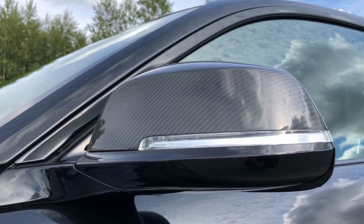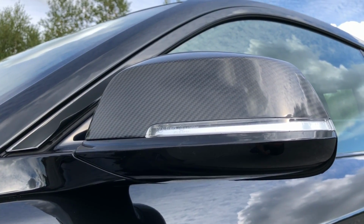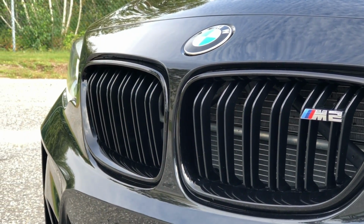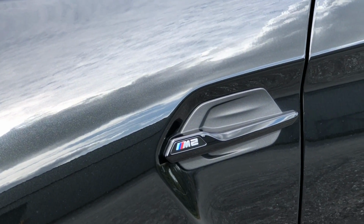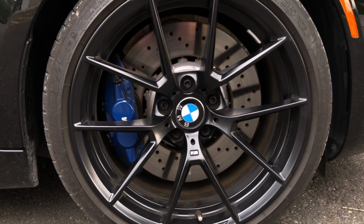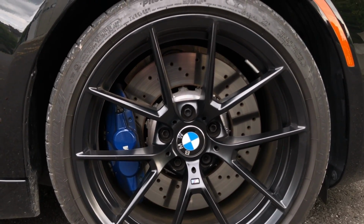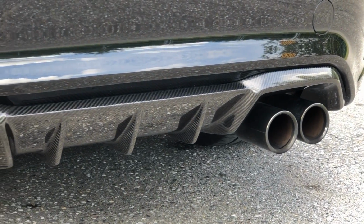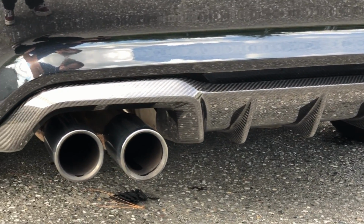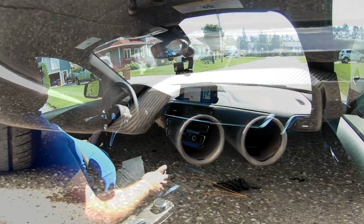While you're at it, you also get the carbon fiber mirror caps. It's a nice addition. You also have the black high gloss kidney grills up front, the black high gloss side vents, 19-inch style 763M black alloys. You can't get those in black unless you get this package. You also have the carbon fiber rear diffuser and black chrome tailpipes. That's about it. So just really cosmetic changes to this vehicle.